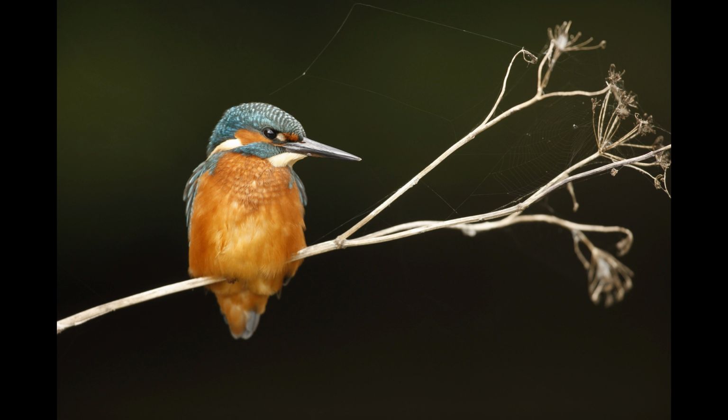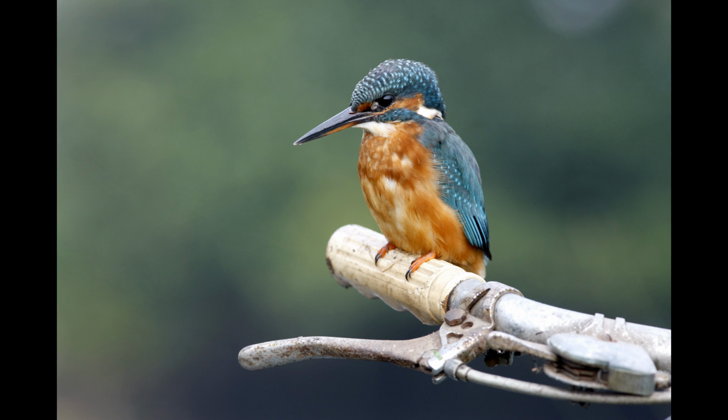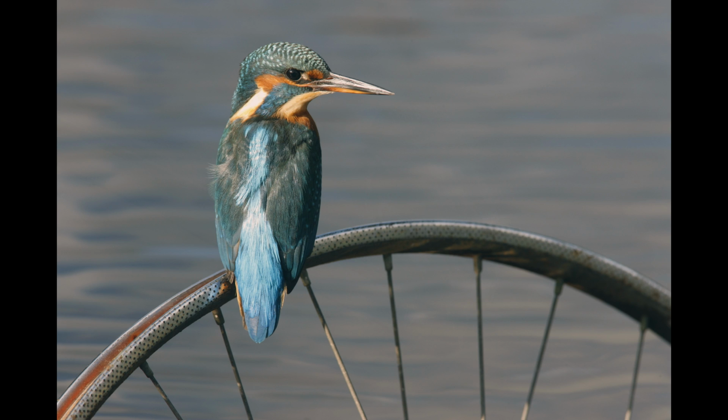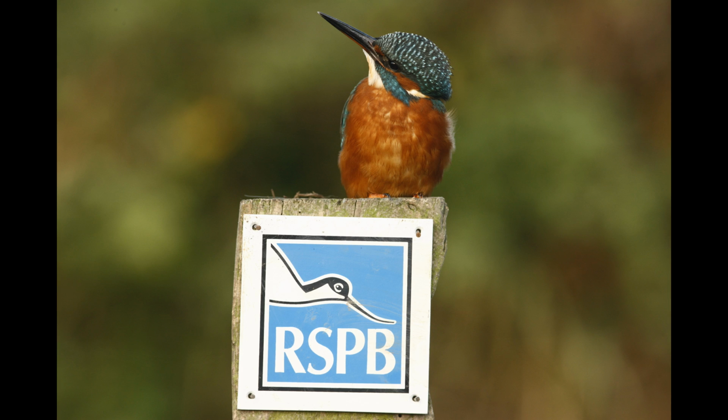As well as trying to do the birds on a natural perch, you then start looking for man-made objects. You're really just trying to be comprehensive now. You want kingfishers on every single prop that you can think of. An old bicycle frame, the fishing rod, a rusty bicycle wheel, anything you can think of. Rusty bit of barbed wire, and there'd be the no fishing sign and an RSPB sign.